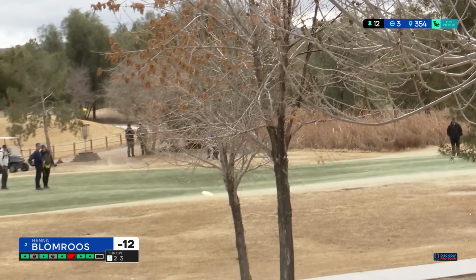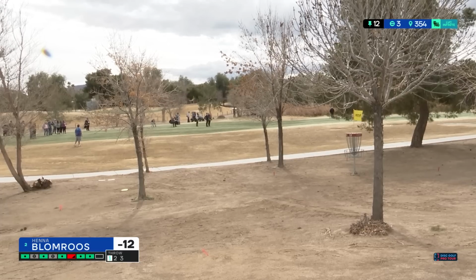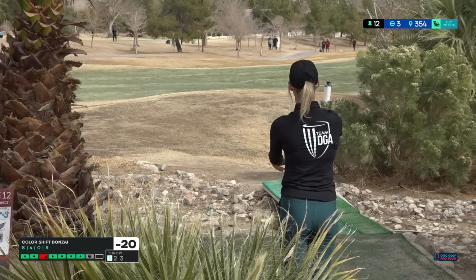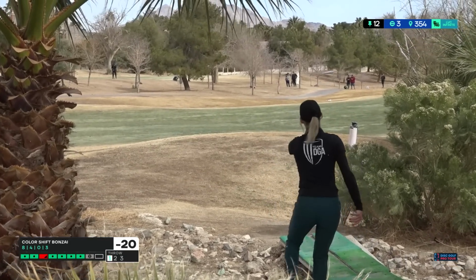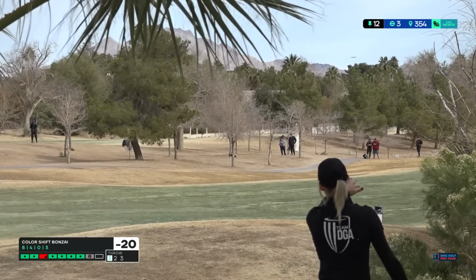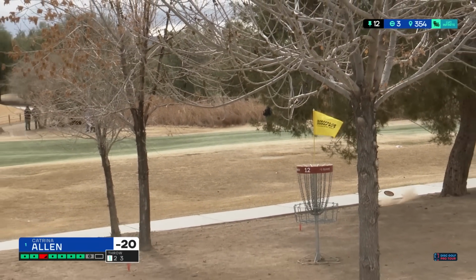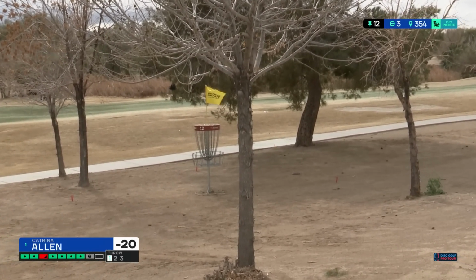That looks solid from Henna inside the circle. Really nice. That was just an FD fairway driver from Henna. Oh, yes. Just near another bullseye hit. Wow.